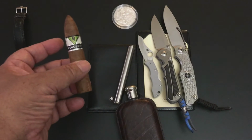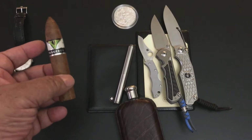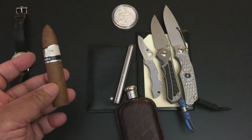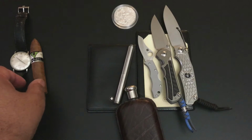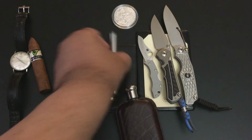The Cuban cigars, Vegueros, that's how I pronounce it. Just a nice short smoke. Man, I had some wonderful cigars over these past 3 days. That's a wonderful cigar as well.